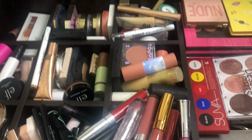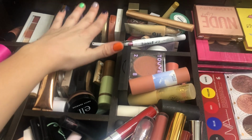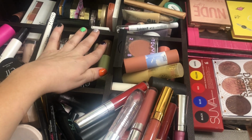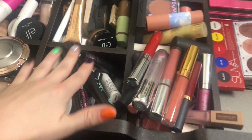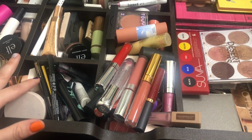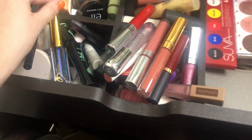And these are normally a little bit more organized, but as I use it, it kind of turns into chaos. But over here, I have my powder blushes. Then I have powder, cream, and liquid bronzer, and a freckle pen. This one is all of my eyebrow stuff, mascaras and gels and all of that. And then randomly one liquid liner is in here.